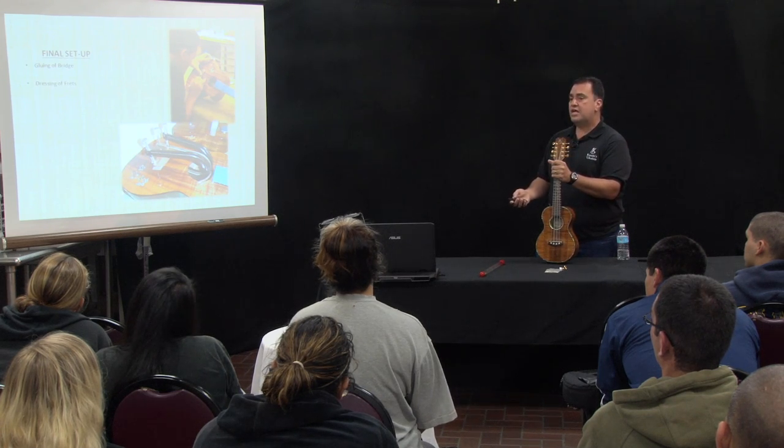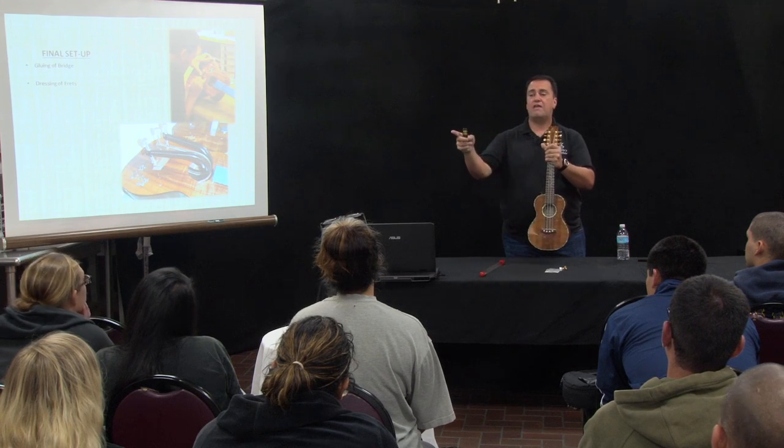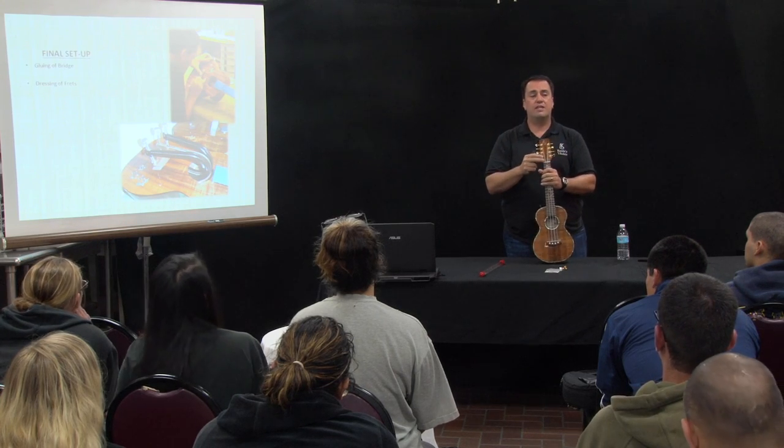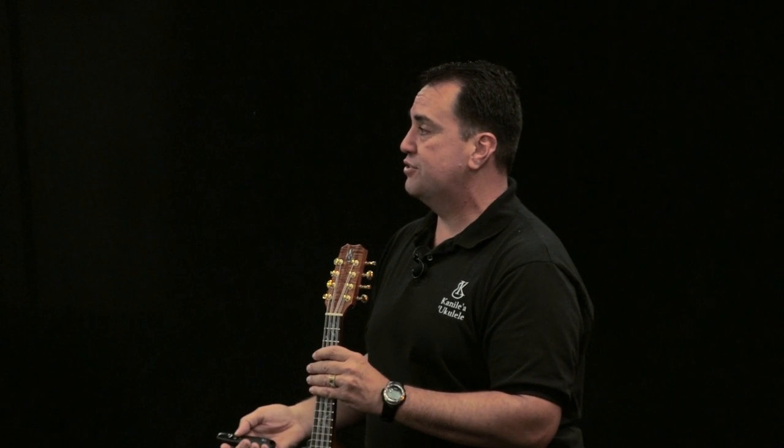Then in the final setup area, we're going to dress the frets. So if you see that fingerboard that's coming around with the frets still installed, if you run your finger along the edge of the fretboard, the frets are kind of sharp. It's not player friendly. We want to make it to where the side of the fingerboard or along the edge here is player friendly. So we have to dress the frets, and that takes place in final setup.